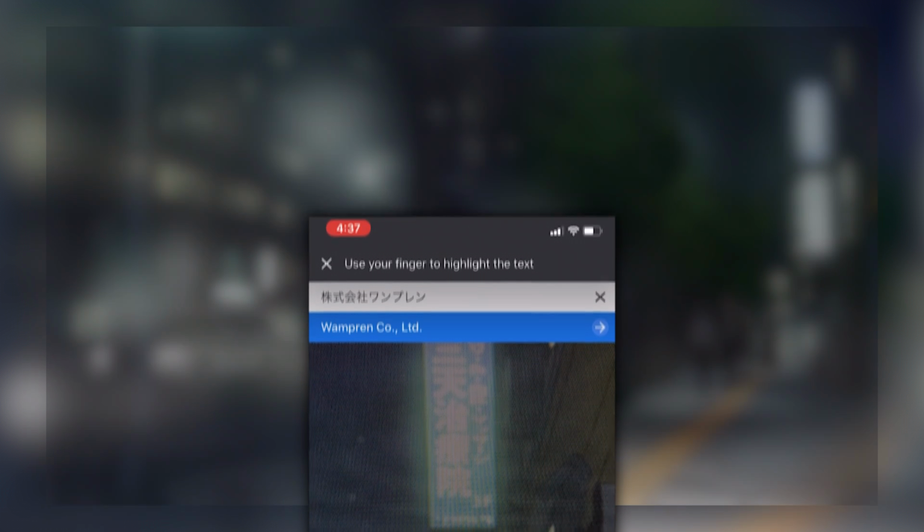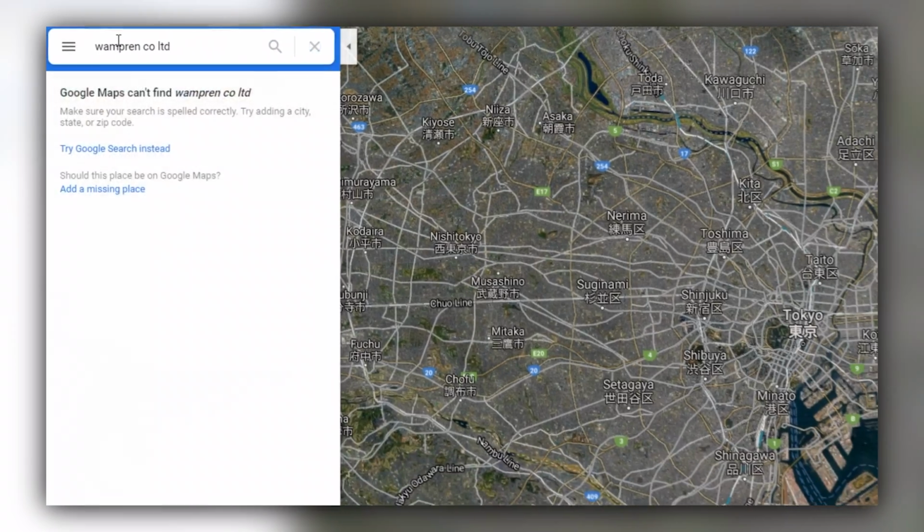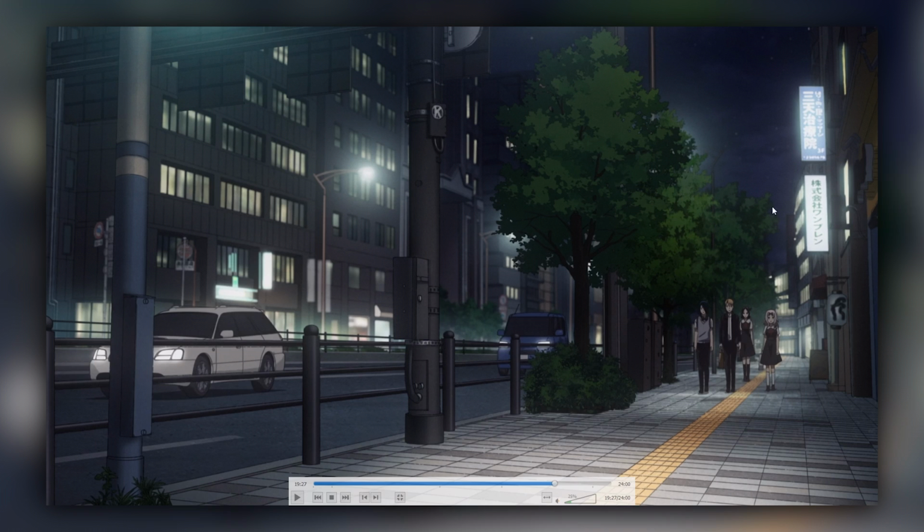You point your camera at text and it will translate it automatically for you. Let's see if we can get this to work. If it won't do it live, then there's the scan option as well, which is just a bit slower. Lamprin Co. Ltd. Okay, so we'll open up Google Maps and we'll see if we can find that somewhere. No, so it looks like that's a made-up business. So I'm guessing the other one is also a made-up business, and that'll be the case most of the time.